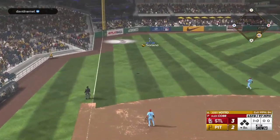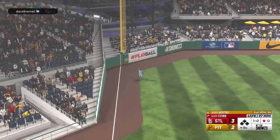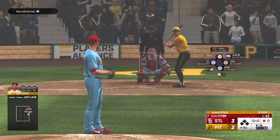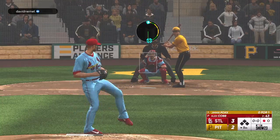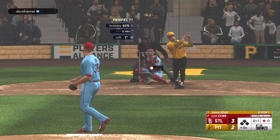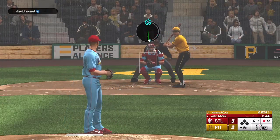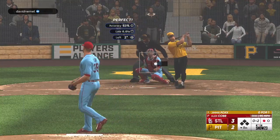Left field, Soriano in pursuit. And there's one away. So next to the plate for Pittsburgh, Jimmy Fox. Swings through that one. One strike, 0-1. Chris, we were excited to watch him pitch. This is a little more along the lines of what we were expecting performance-wise.